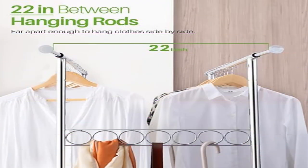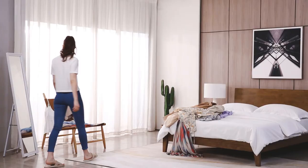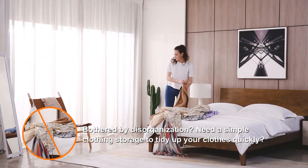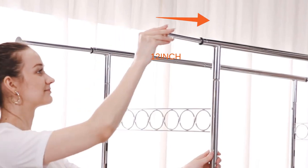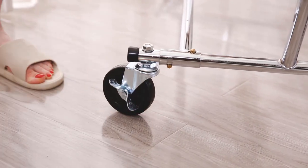Product 4: HOKEEPER Double Clothing Garment Rack with Shelves, Capacity 600 Pounds, Clothing Racks. Anti-corrosion and rust-off. HOKEEPER Freestanding Clothes Rack is made of a highly resistant metal with durable chrome coating to enhance protection against water, rust, corrosion and scratch. No corrosion and rust off.